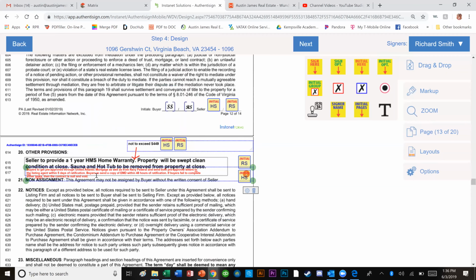Buyers get pre-approved through United Atlantic Mortgage as well as from Navy Federal and send both pre-approval letters to the listing agent within 5 days of ratification. Buyers to send a copy of EMD within 48 hours of ratification. If buyers fail to complete either task, then the contract is null and void. Perfect.